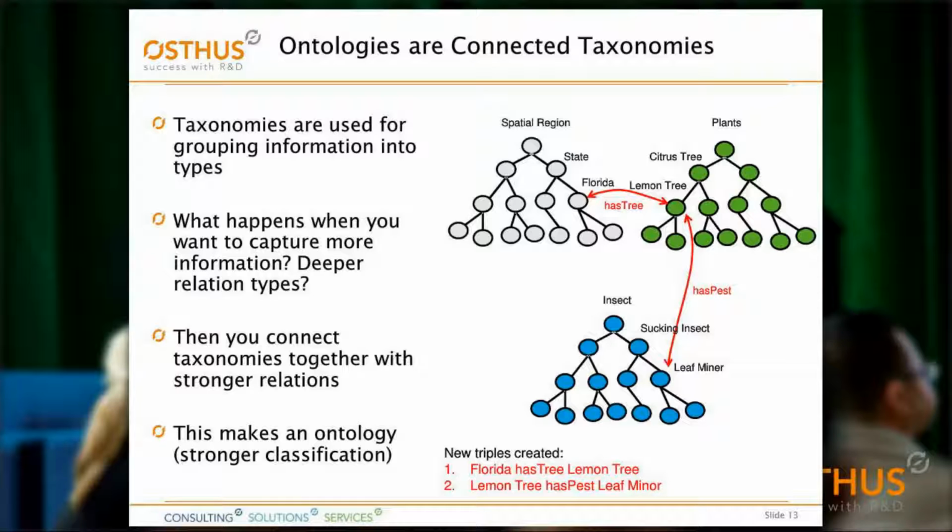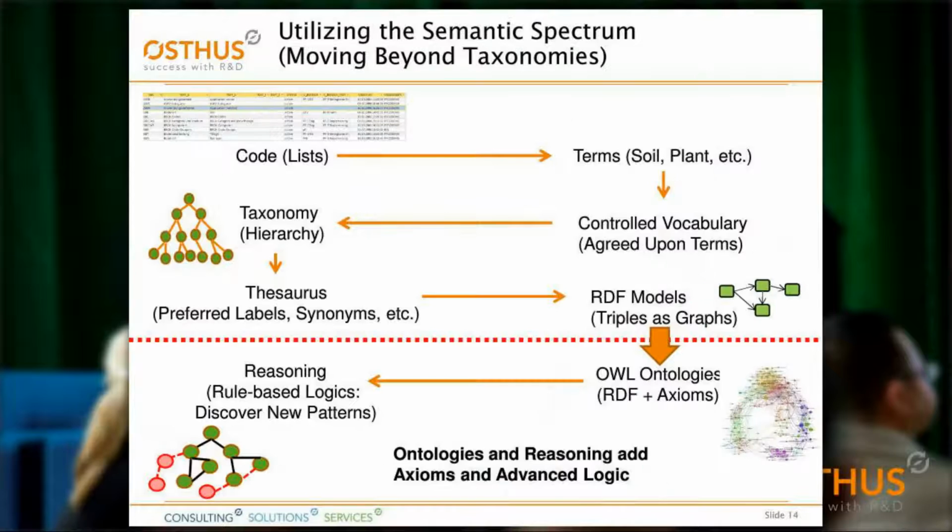And when I connect these taxonomies this way, I start building graphs. And as soon as I start building graphs, then what I'm able to do is add more and more logic to my models, and I'm able to structure more and more semantic content.